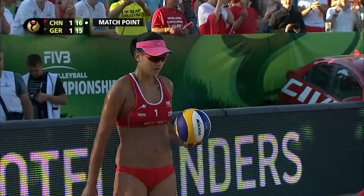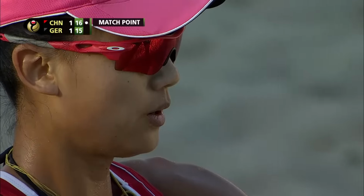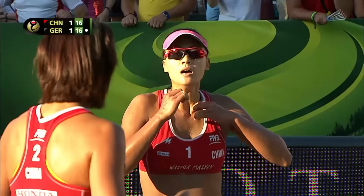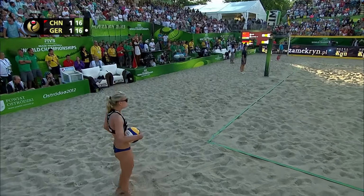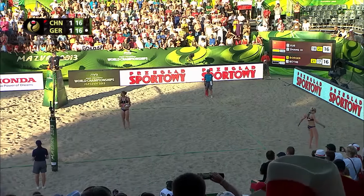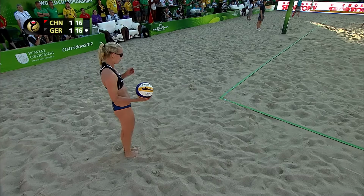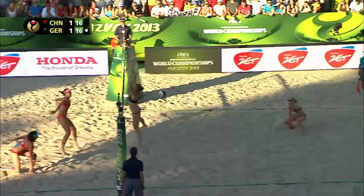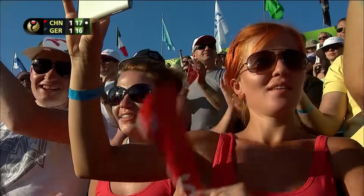Nobody dare sit down here on centre court. Great leave under immense pressure. And we're back to all square once again. Well, what a finale we are witnessing here in Missouri. The number 17 seeds for this tournament have had a match point. They've saved two. Borger serving. And it's a wipe off the block and out of play by Zhu Chen. And it's match point number three now for China.